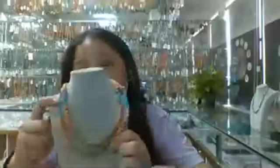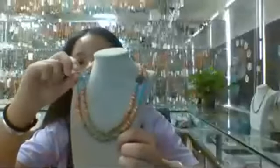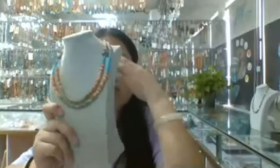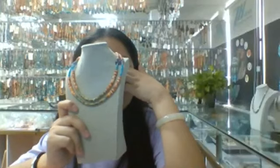And here are the turquoise round beads, in blue color and high quality, about 3 millimeters. Here is the butterfly shape flower. This necklace is double string, and it is designed and improved by ourselves. It looks really good and special.